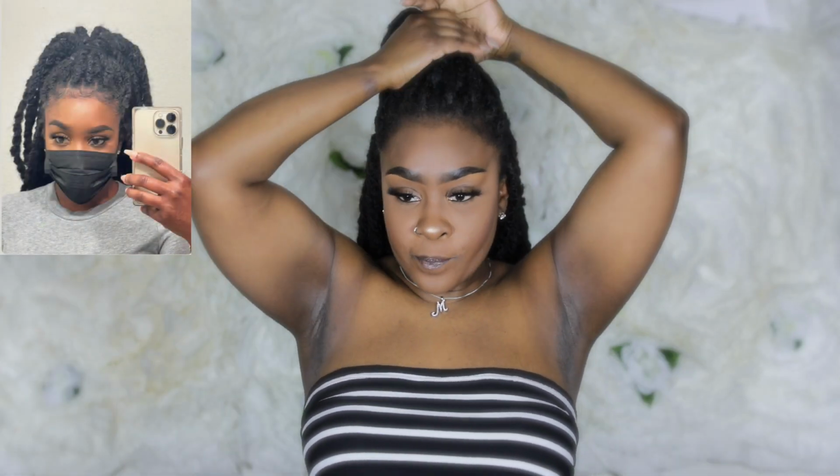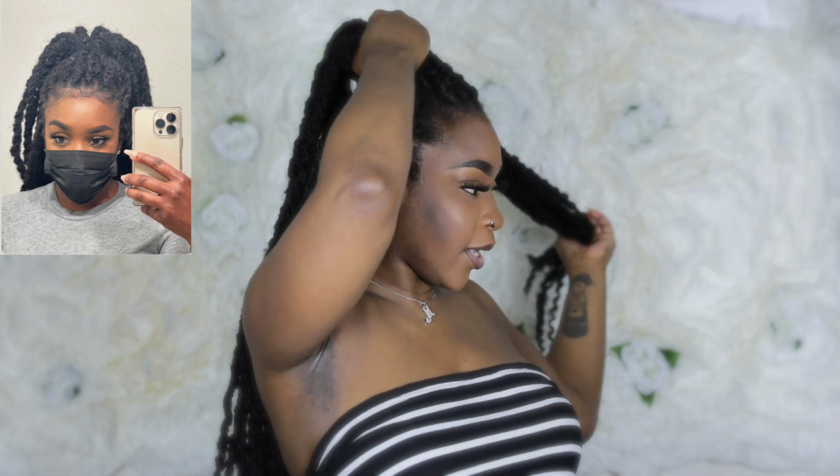Another style that I love to do from there would be the half up, half down. And we do it like so. I believe I have a picture with my hair like this. We do it like so. We get a hair tie.